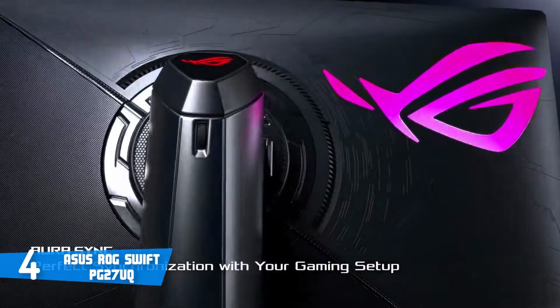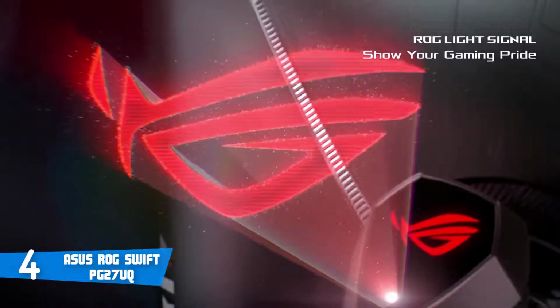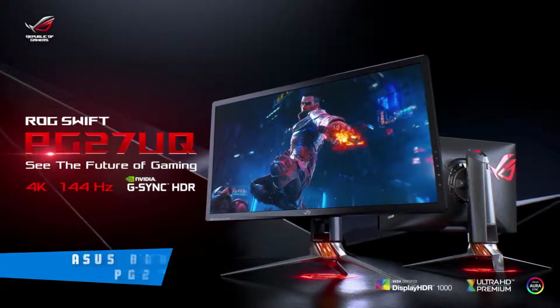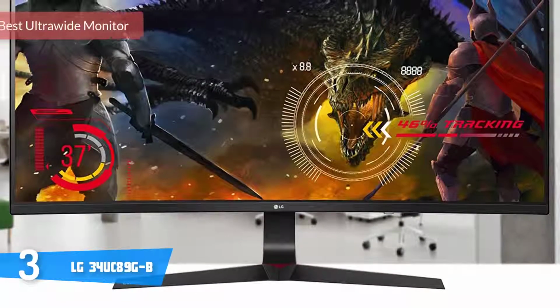Honestly, I would say that it's still too early to purchase a monitor of this category, but if you're a gaming enthusiast, have enough money and want to see what monitor heaven looks like, go for it, because you won't regret it. At number 3, it's the LG 34UC89GB.